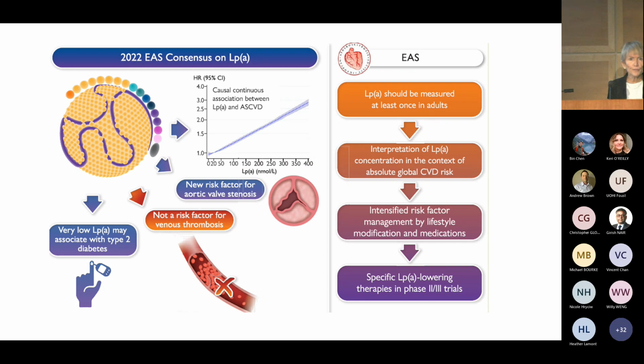So this is a European consensus, and in a sense, I thought it was clearer than our guidelines actually. But basically making the point that LPA should be measured in everyone at least once. So LPA is basically 95% genetic. There are genetic variants close to the LPA gene that determine the level.